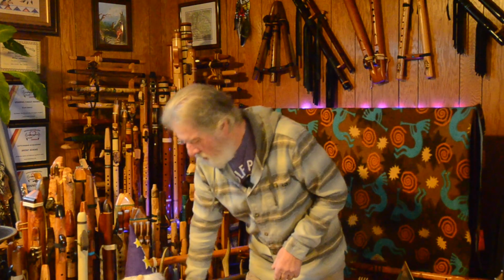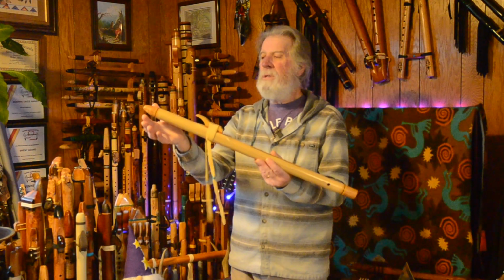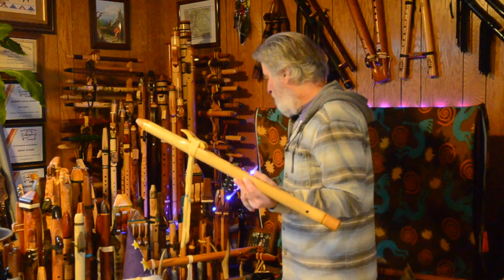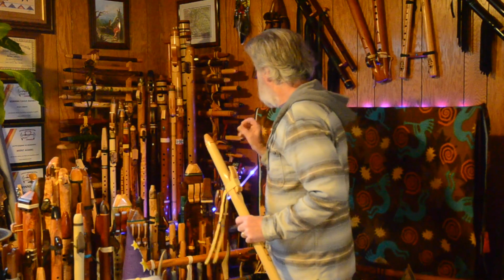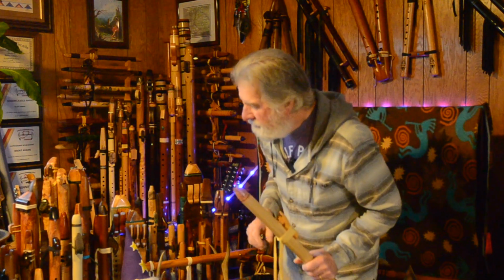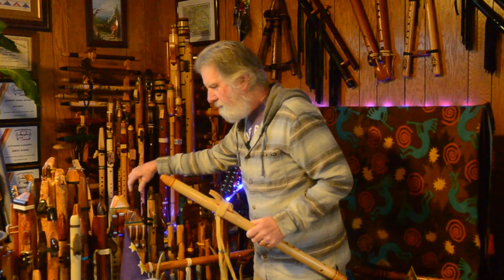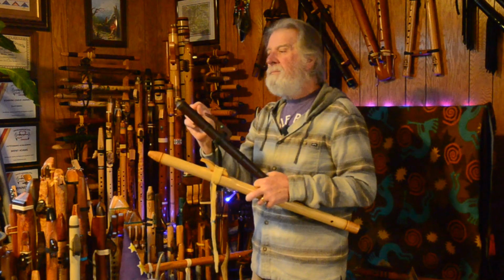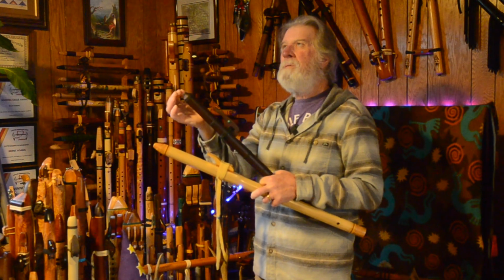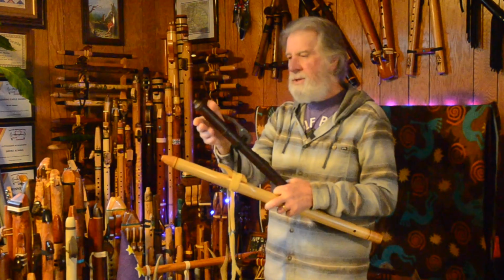I would recommend Falcon flutes by Dana Ross. Most of theirs have been made more recently with a nipple style mouthpiece that would be, I can't quite reach what I'm looking for. The nipple style mouthpiece is a little bit more elongated than this example.